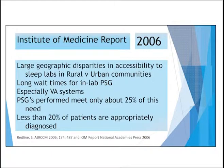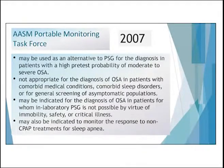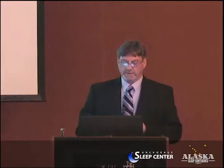Polysomnograms meet only 25% of the need back then, and it was perceived that less than 20% of the patients were being appropriately diagnosed. So again, another task force came together, and in 2007, they said, yes, home sleep testing is an alternative in the diagnosis of sleep apnea if there's a high probability of moderate to severe sleep apnea. It's not appropriate if there are comorbid medical conditions or comorbid sleep disorders, and it's not appropriate for general screening.